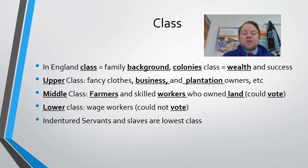Class is going to be our last one. You've heard this term before, social class. Today we have lower class, middle class, upper class, things like that. In England, class was typically family background. You were born into it. There wasn't much movement. You were either born rich or born poor. Not too many poor people became rich, and not too many rich people became poor. Not that it never happened, but it was rare.